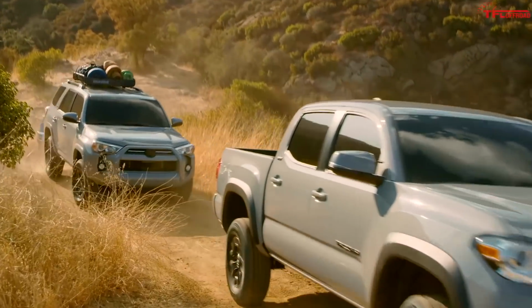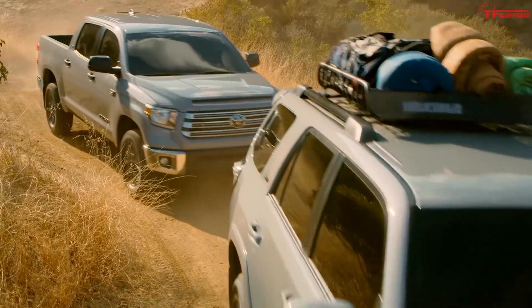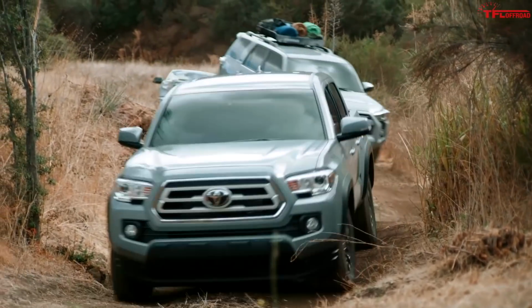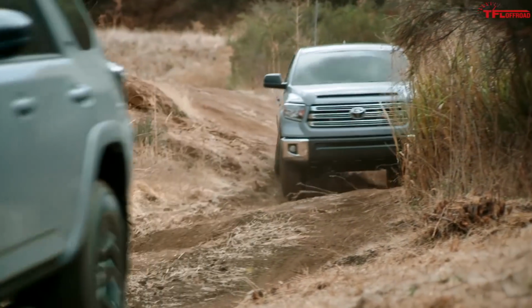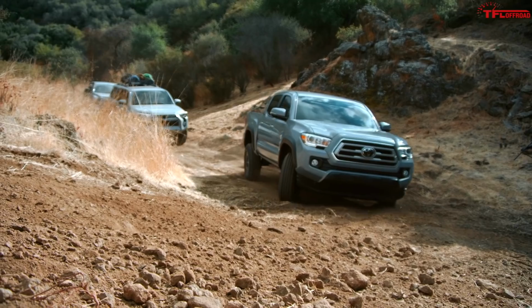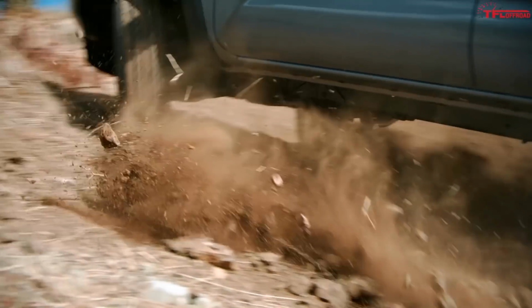So the Tacoma Trail model features 16-inch TRD off-road wheels wrapped with Goodyear Wranglers with Kevlar protection. This truck also gets the grille from the fancy Tacoma Limited, and it gets a standard 115 volt plug in the bed along with a lockable storage bin in the bed, all standard on the Trail Edition.